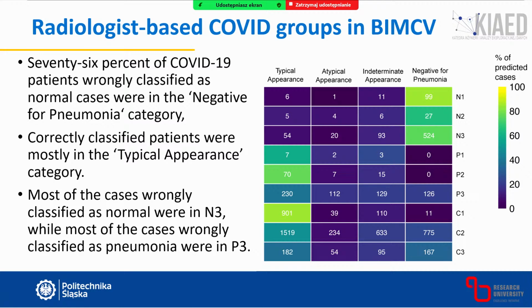And the last comparison that we did is for this independent data set. They asked radiologists to group this data into 4 categories: if on the image you see the typical appearance, atypical, indeterminate, or you say that even though the test was positive, this is a patient which is negative for any signs of pneumonia. And when you look at this table, 76% of COVID-19 patients, because only COVID-19 patients are here, that were classified by our method into normal classes, were also scored by radiologists as negative for pneumonia. On the other hand, when you look at the typical appearance, they are mostly grouped in the C1 or C2 COVID-19 subtype.